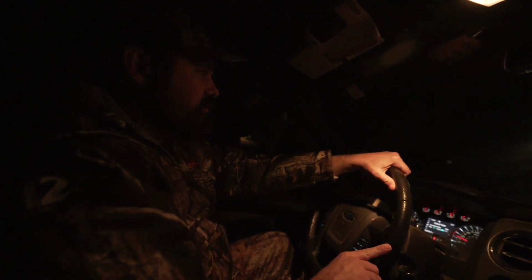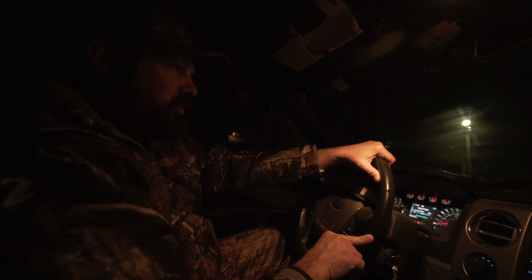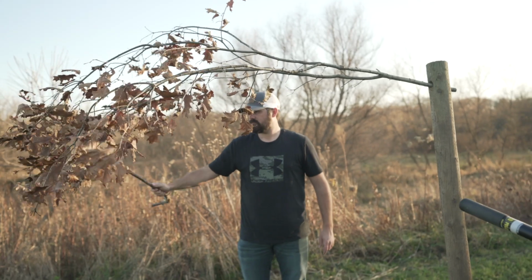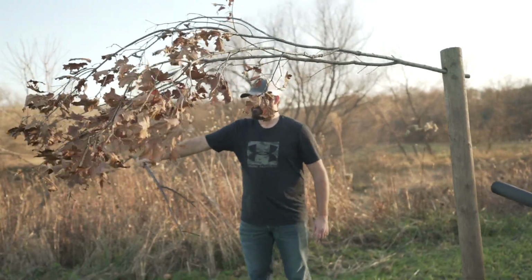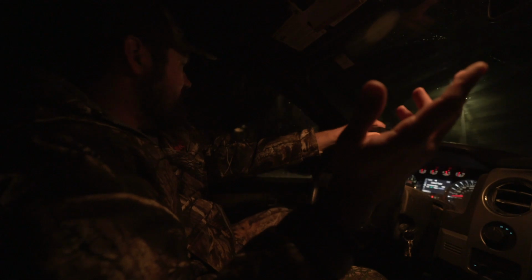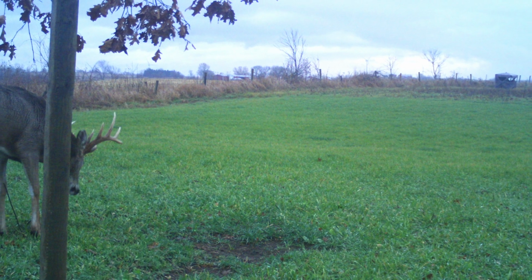We just put a licking branch up last week. One of the days it was pretty warm and windy, we went out and messed with the cameras and got a couple licking branches freshened up. And I just happened to look down, and out of nowhere, this buck's just standing there making a scrape, just going nuts on that fresh branch we put up.